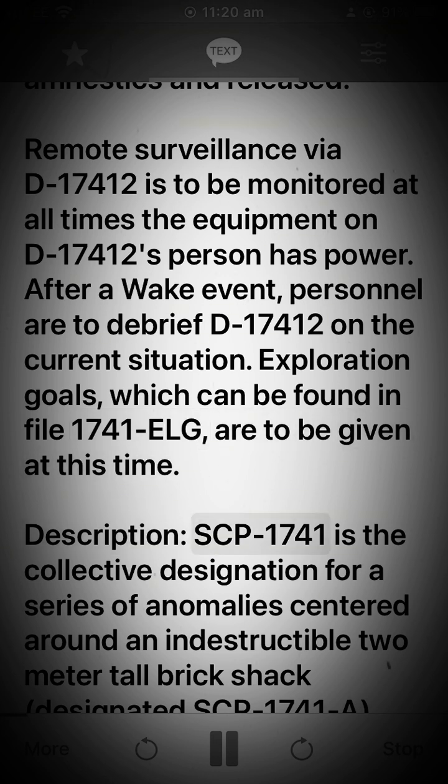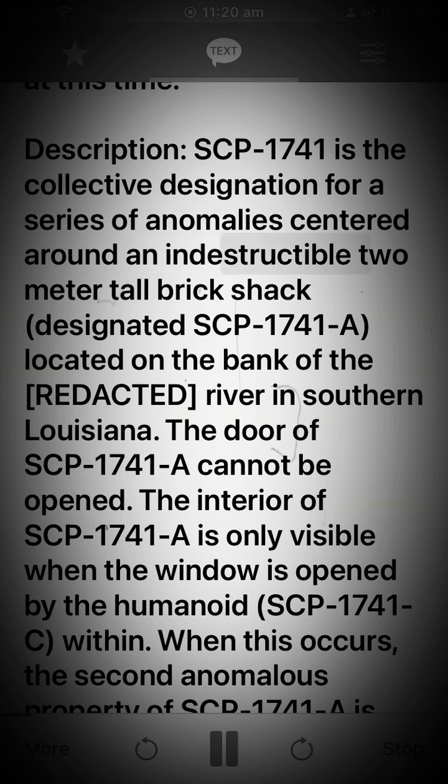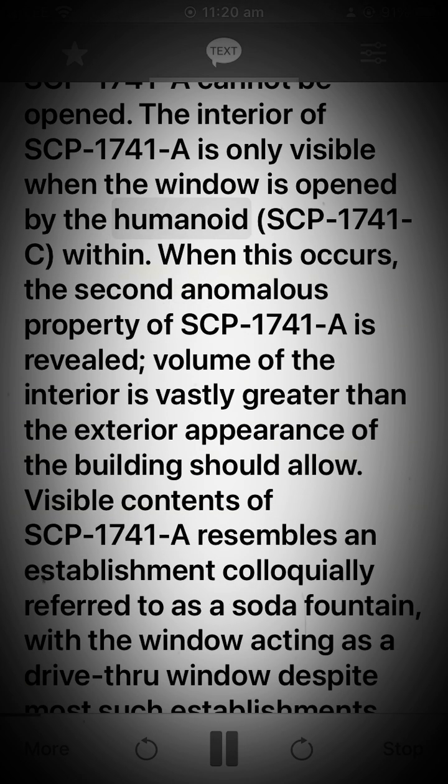Description: SCP-1741 is the collective designation for a series of anomalies centered around an indestructible 2-meter-tall brick shack, designated SCP-1741-A, located on the bank of the redacted river in southern Louisiana. The door of SCP-1741-A cannot be opened. The interior of SCP-1741-A is only visible when the window is opened by the humanoid SCP-1741-C within. When this occurs, the second anomalous property of SCP-1741-A is revealed. Volume of the interior is vastly greater than the exterior appearance of the building should allow.